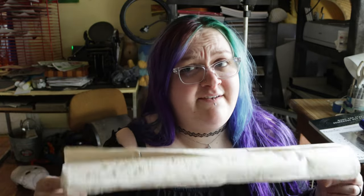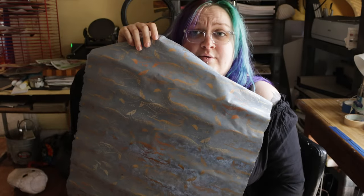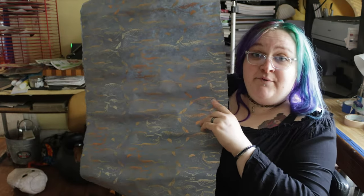Nor do I have the equipment or the time to try to make my own paper, especially to make it look the way I want it to. I'm gonna do some more digging just to see if I have any other rolls, but I think we're going with the narwhal. It's a little bit more toned down.